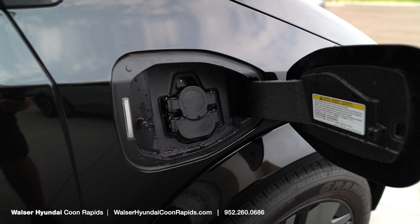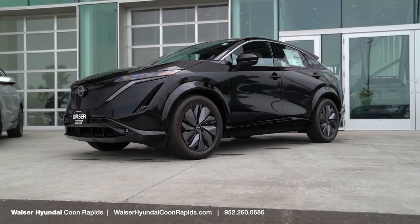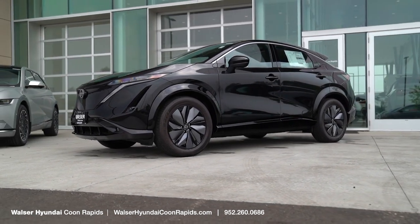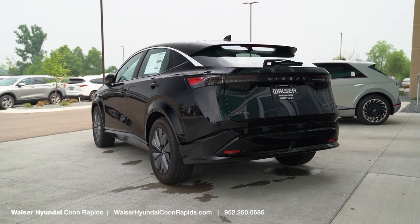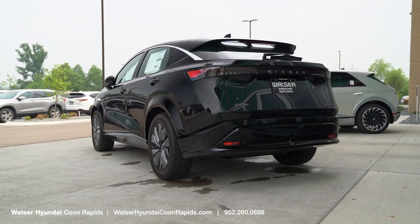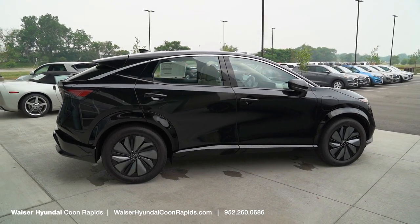So when you're charging the vehicle, if you have the correct charger, you can go from 10 to 80% in 35 minutes. That is a little bit longer than the Ioniq, but you do get a little bit longer of a range at 304 miles, as well as more horsepower at 389 horsepower. So from Nissan, they do give you 3 years, 36,000 miles on the comprehensive. Those are the electronics. 5 years, 60,000 miles on the powertrain, and then 8 years or 100,000 miles on the battery.